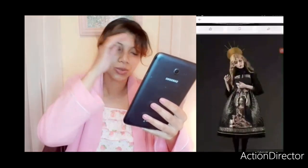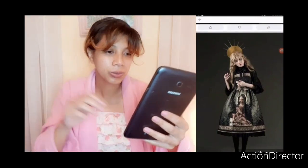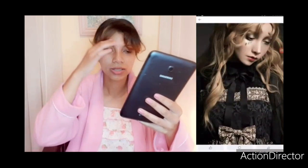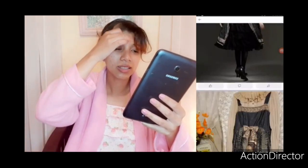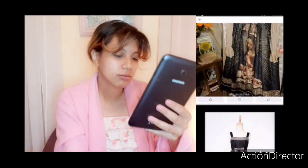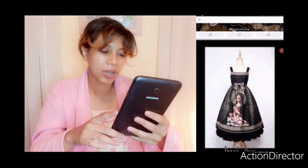Of course, you have to coord it with the halo. Yeah, it's nice. It's a very nice gothic dress, classic gothic, and it's pretty. The print is pretty. It's just my personal taste, you know. But I don't hate it, I just don't want to wear it.